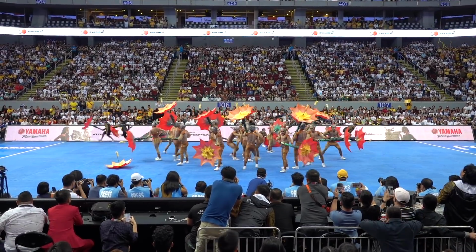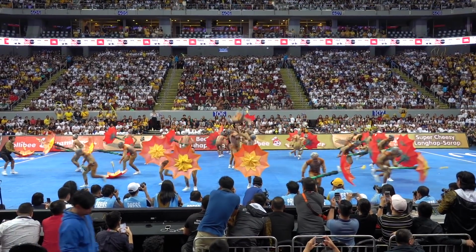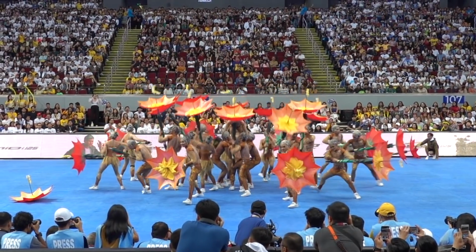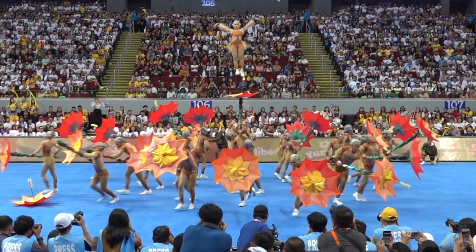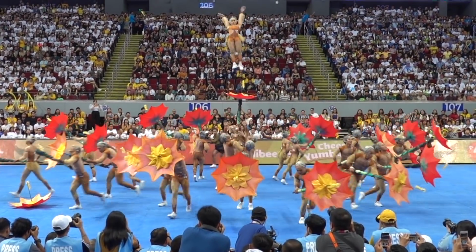I like the idea of adding a toss here. Maganda siyang transition to end this segment. But if I were to tweak something, siguro sana in-exaggerate nila yung pag-atras then forward. Just the right distance and timing just to have that feel of explosion.